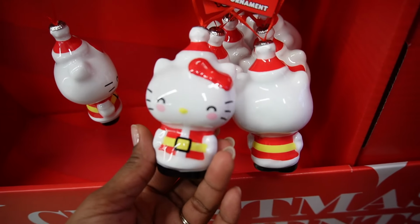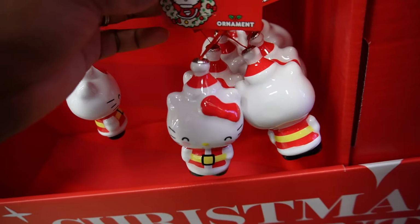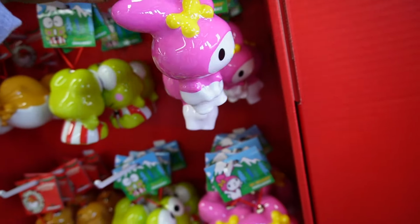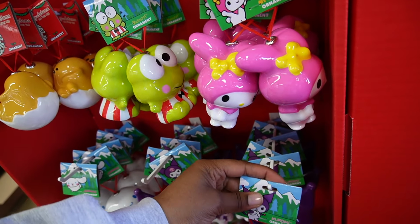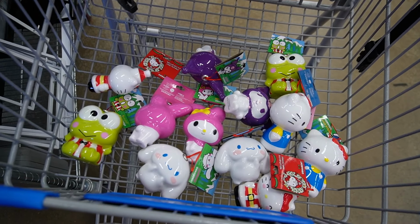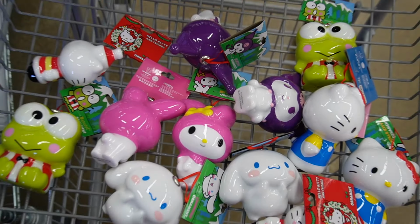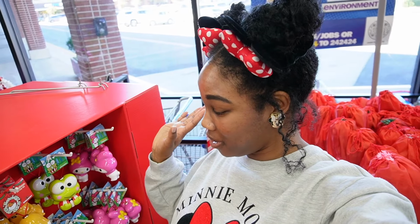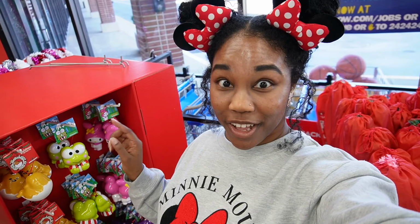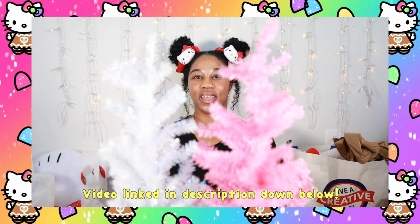She's so cute. Oh, that one's kind of messed up. Hold on. That's how this one looks. Look how cute. Oh, kittens, I'm so glad I'm here today. Yes. My Melody. I think I'm gonna get two of everybody. Another Kuromi. Two of these. Okay, kittens, the gang is all here. Oh, I wasn't expecting to find the Sanrio Christmas tree ornaments, but I'm so glad that I did. So I ended up getting two of all of them, because if y'all have seen my Hobby Lobby vlog, you know why.